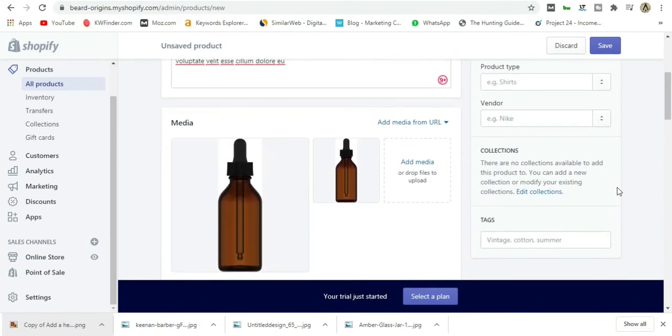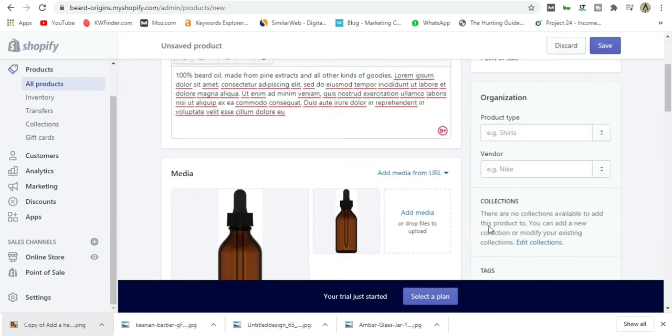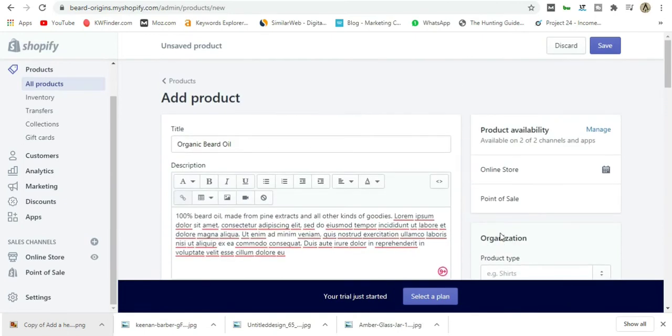So you can see this was supposed to pre-populate the oil. I'm sure I added oils to the collection and not oil. So let's go ahead and leave that for now. We'll sort it out in a bit.